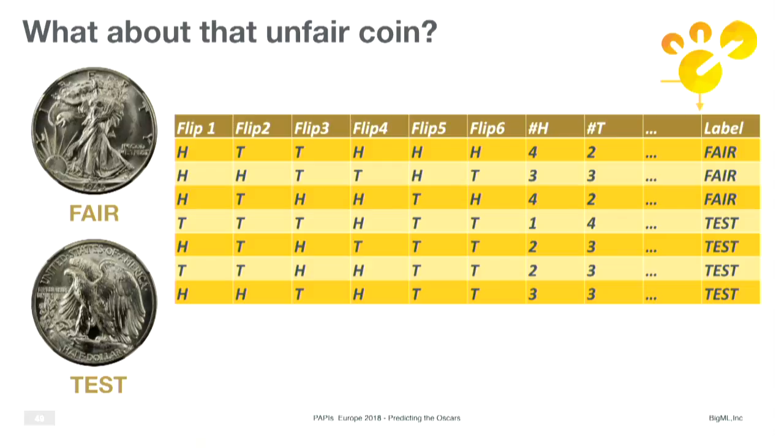Now, I went pretty fast. So I want to come back to the unfair coin, because this is another little fun side note. So what if you knew that you had a fair coin? This is bonus material, sorry. And you wanted to see if another coin was fair. Well, one thing you could do is actually just flip them a bunch of times.